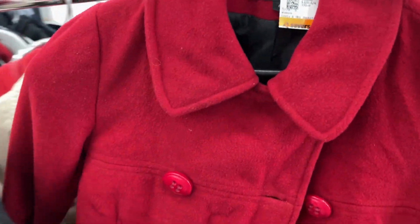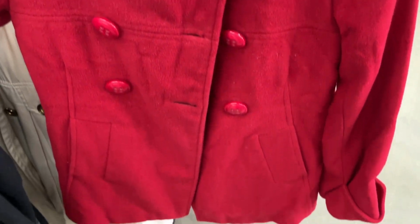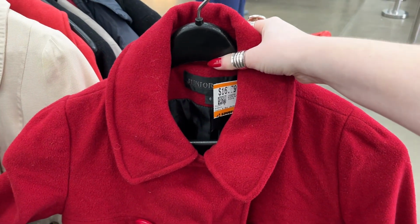I recently got a red coat like this from my mom, but I just wanted to try this one on because it was a little more cropped. It was like a 60s style. It was really adorable.